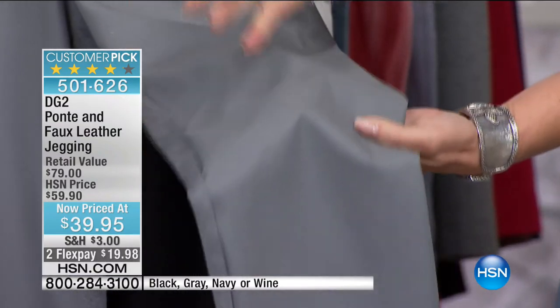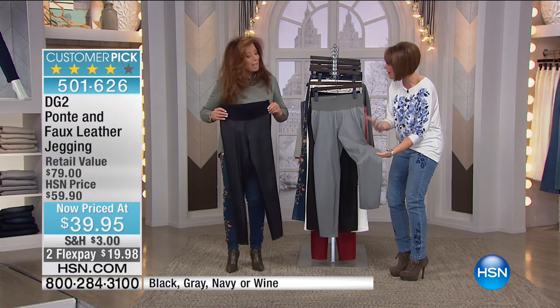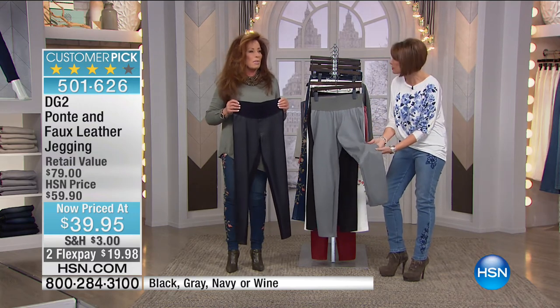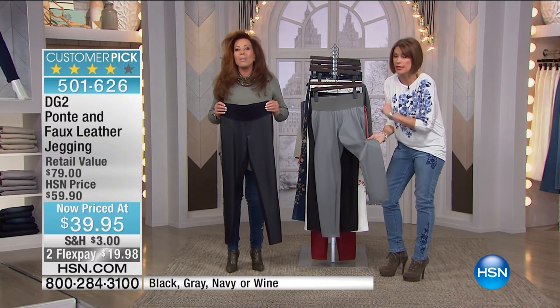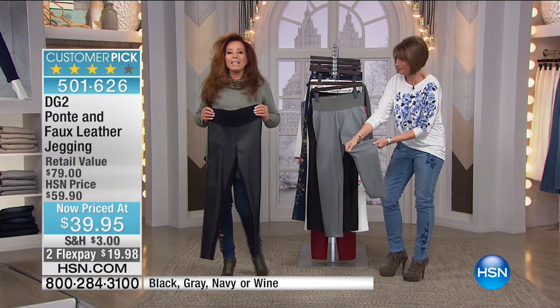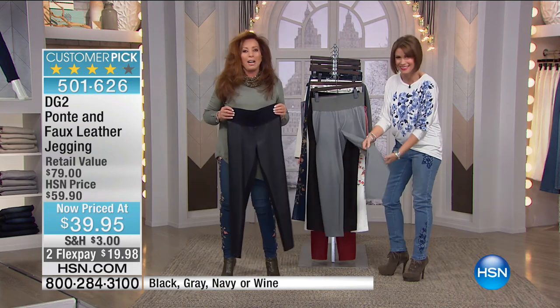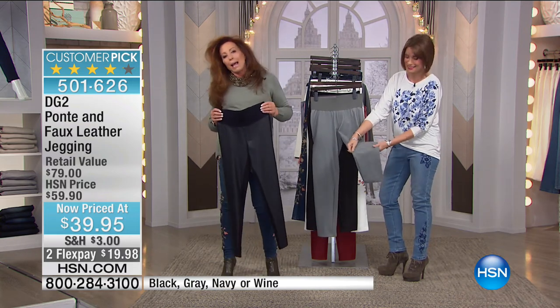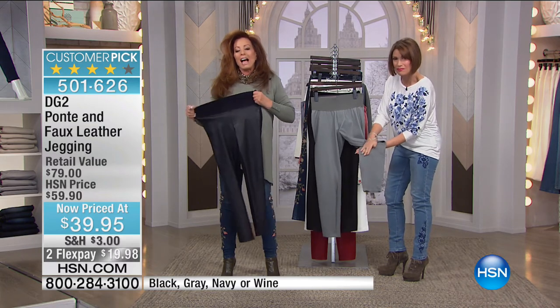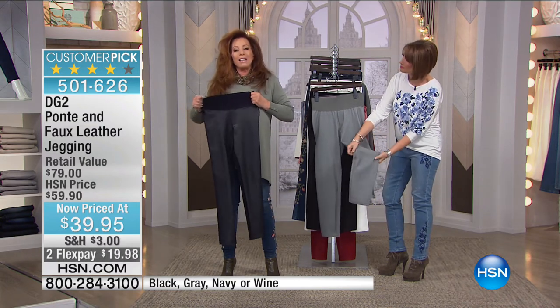And it feels so nice because leather is so heavy. You put it on, you feel like you put on 10 pounds. Well, it's so heavy, it's so expensive, you have to send it out to a special cleaner. Again, you throw these in a washer and a dryer. How good is that? At $39, this is, I think, one of the big deals of the hour.